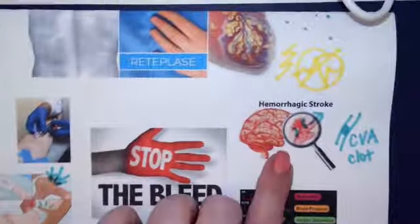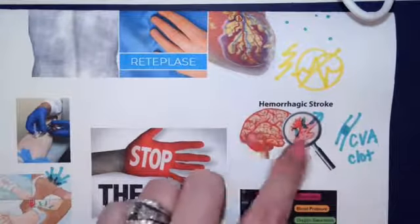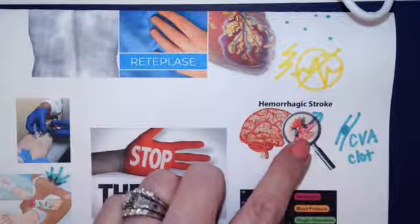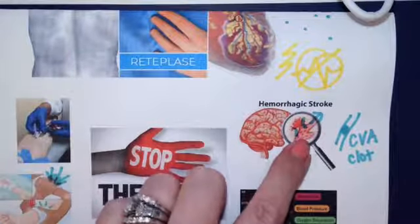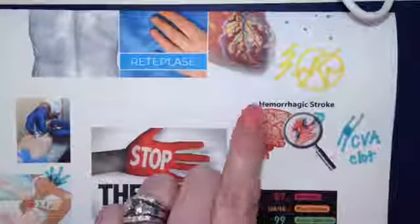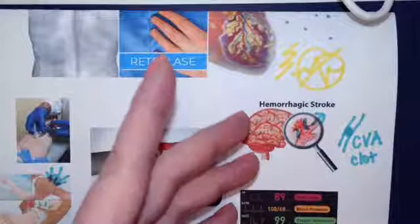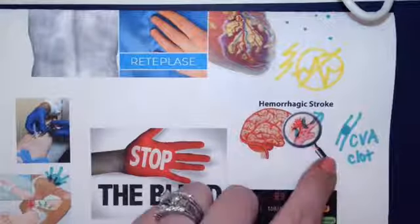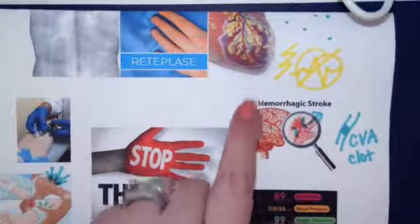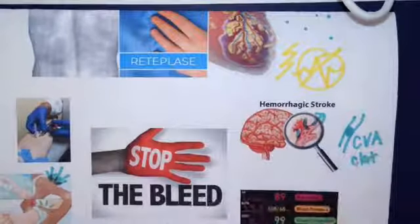This medication is great if the CVA that the patient had is related to a clot. However, if it is related to a hemorrhagic stroke, that would be contraindicated because we're going to cause an increase in bleeding in this patient. And there's no point. Why would we give a clot buster if there's no clot? So we have to make sure that we find out, have they ever had a hemorrhagic stroke in the past? Because we wouldn't want to give that.